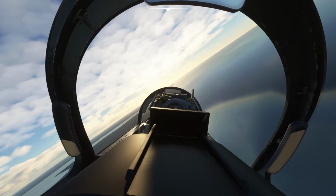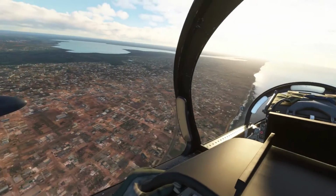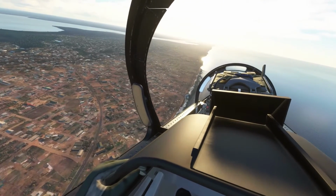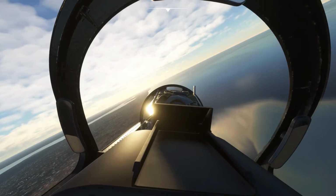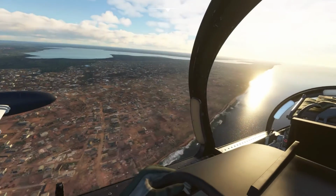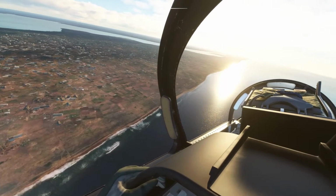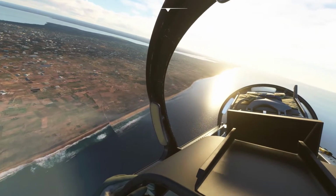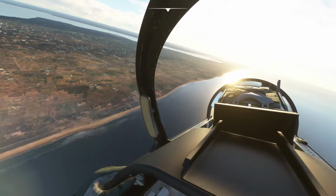So let me just pull to the right a bit so I can look down at the beaches. Yeah, it's a nice surfing day by the look of it. Nice warm day too, it's 26 degrees. Beautiful. Looks very inviting down there.